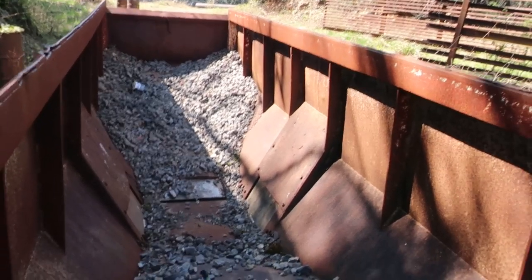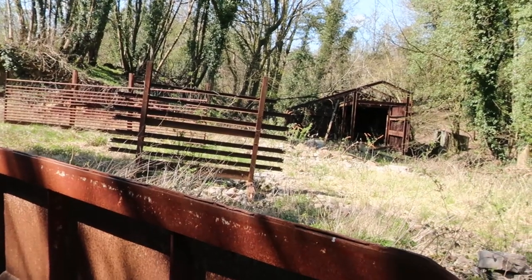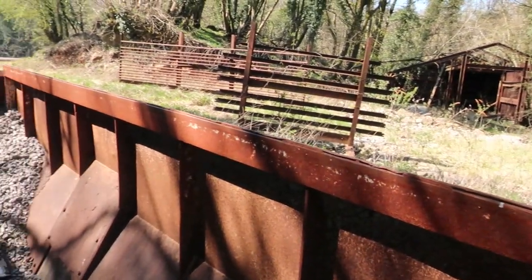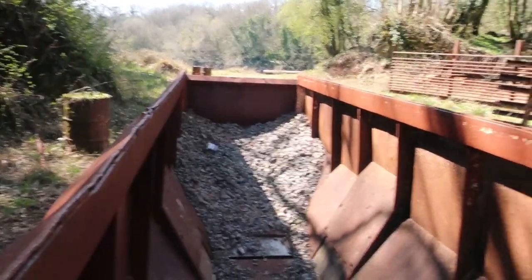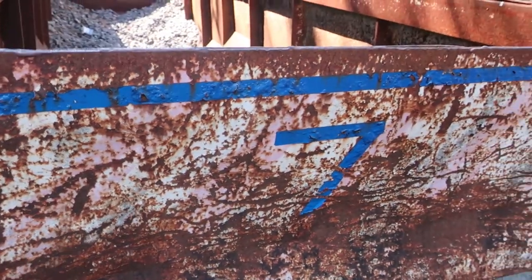I think that was the cart shed there. Yeah, we just spotted that as well. Little cart shed, I think. Maybe, and these gates. Oh, I don't know what they are, they might just be holding stuff, I'm not sure. But look at this, number seven tram. I don't know the official name, so I'm just going to call them a tram for now.